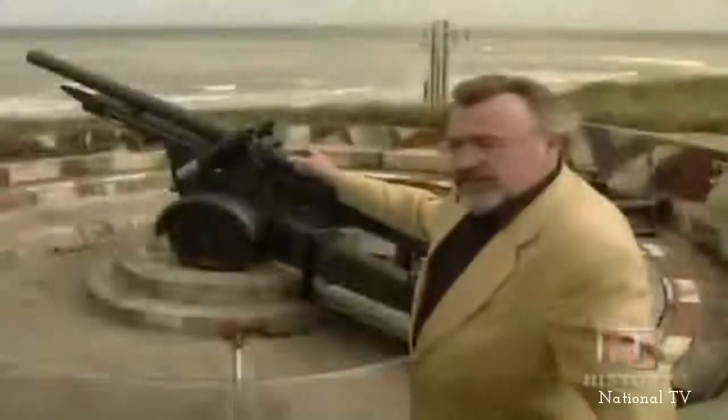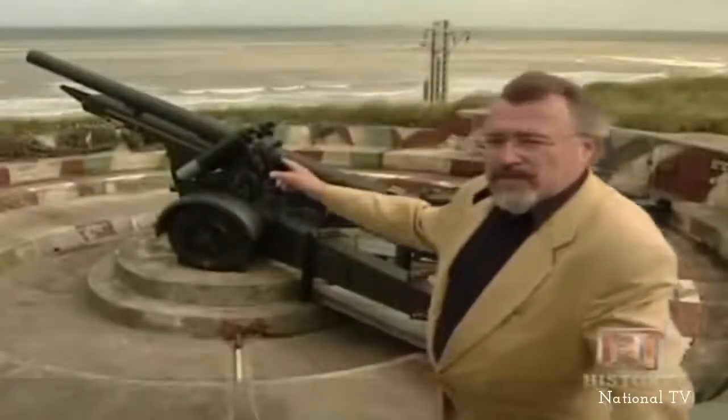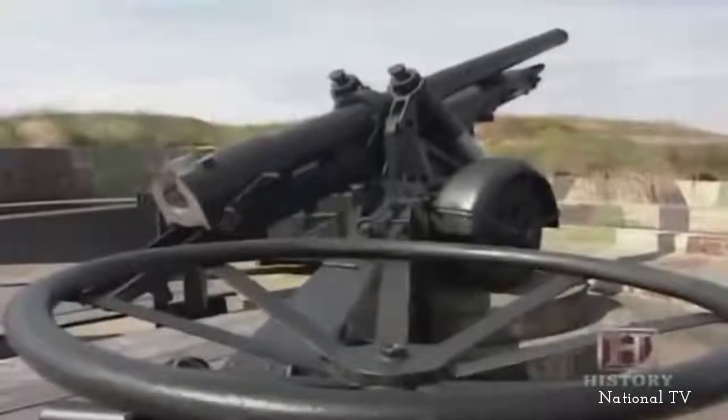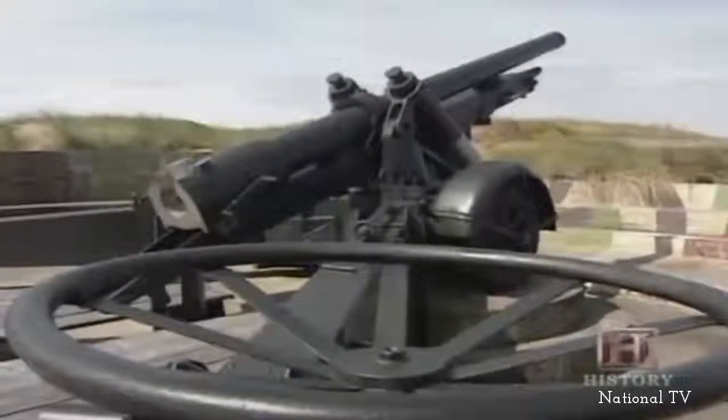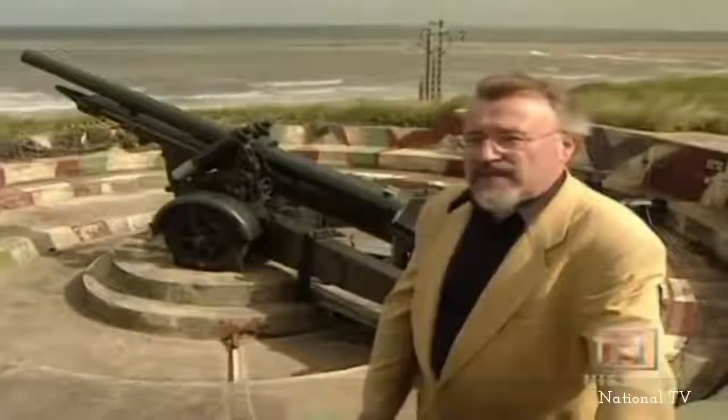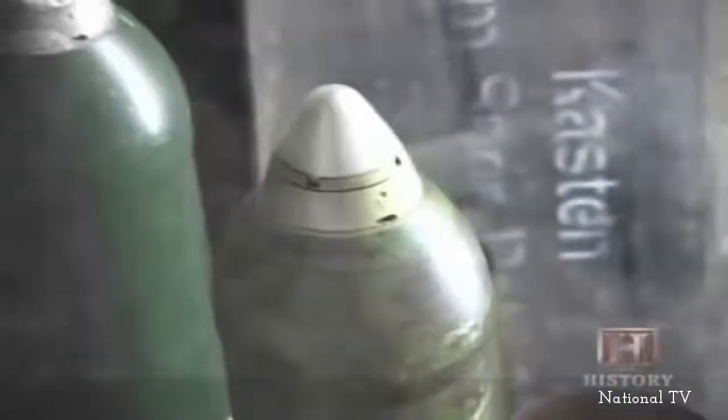The artillery of the Atlantic Wall was supplemented with captured guns. This is a Belgian gun, 12 centimeter gun, used by the Belgian army in very small quantities. And it was captured by the Germans in May 1940. And there was just one problem with these guns. There was a very limited stock of ammunition for the Germans.